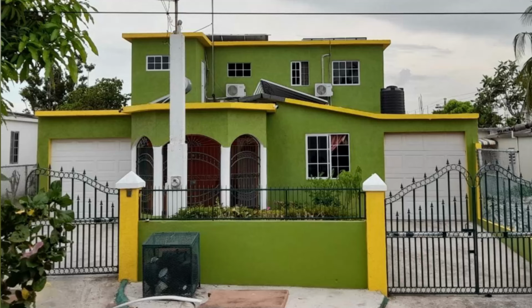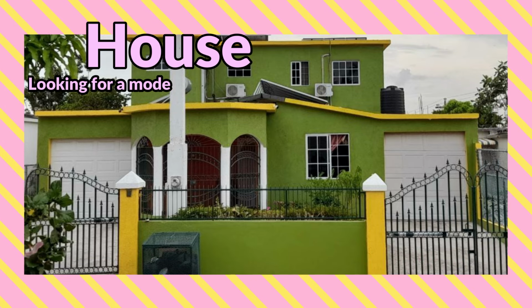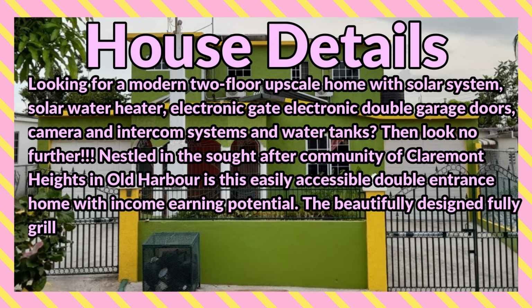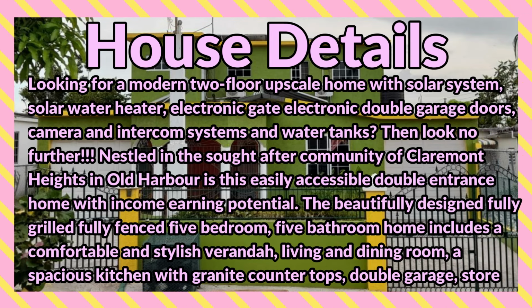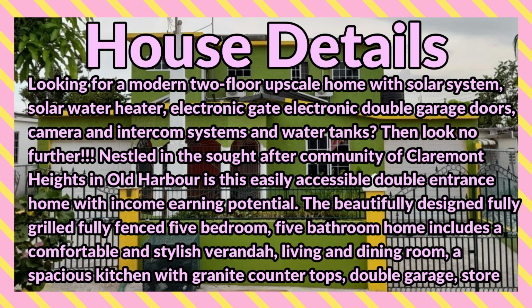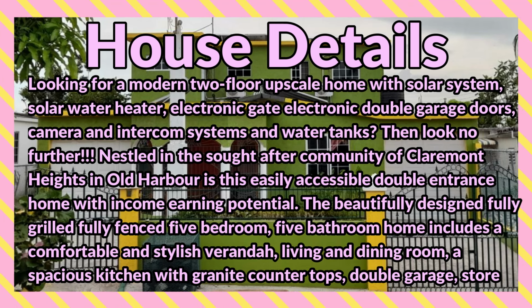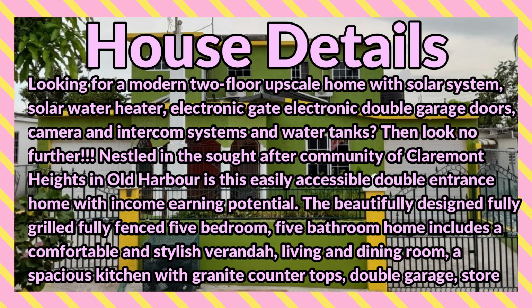Today, guys, I'm bringing you this 5 bedrooms, 5 bathroom house for sale at Claremont Heights, Old Harbour, St. Catherine. Looking for a modern 2-floor upscale house with solar system, solar water heater, electronic gate, electronic double garage doors, camera and intercom system, and water tanks? Then look no further. Nestled in the sought after community of Claremont Heights in Old Harbour is this easily accessible double entrance home with income earning potential.